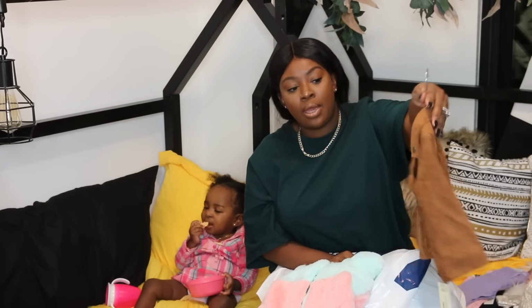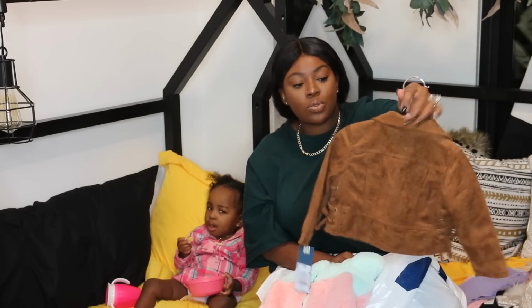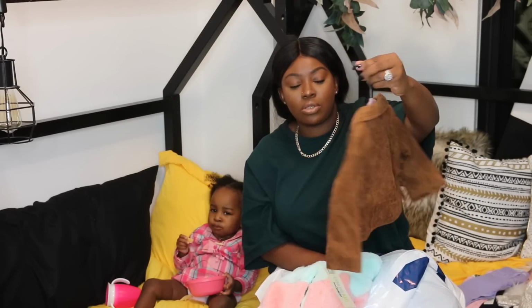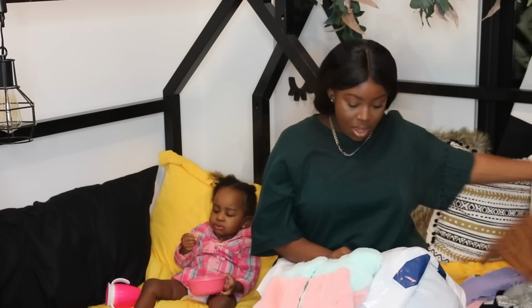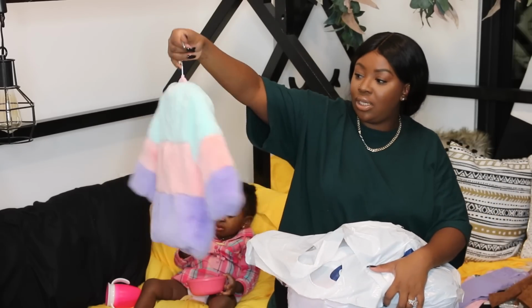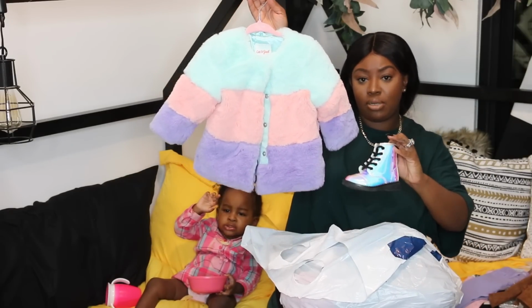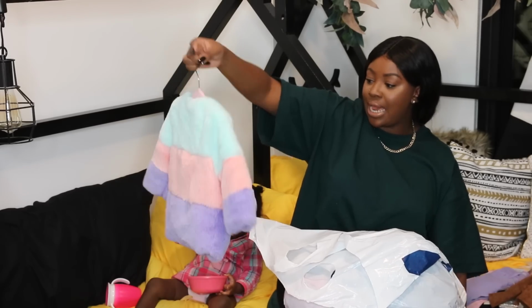This one here is to live for. It's like a faux suede kind of brown jacket. This is going to be so cute. And then this one here, I absolutely love it. The holographic boot would be cute with it just because it reflects like pink and purple and blue, so it'd be really cute. Not sure exactly how I'm gonna style it.